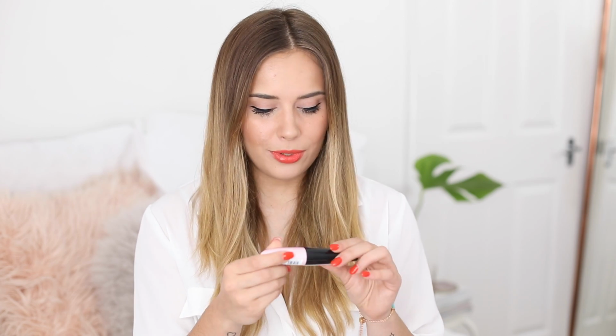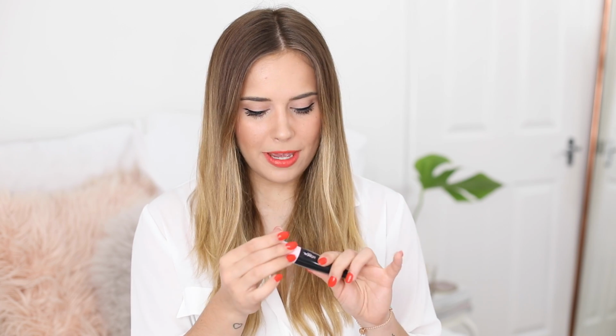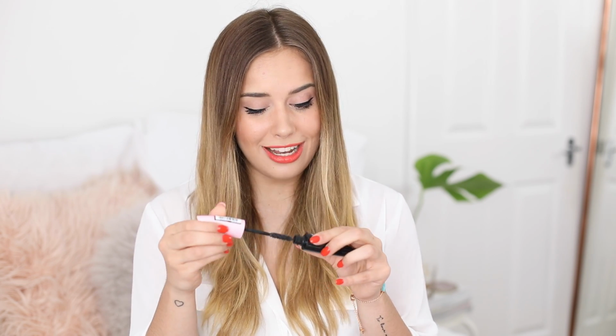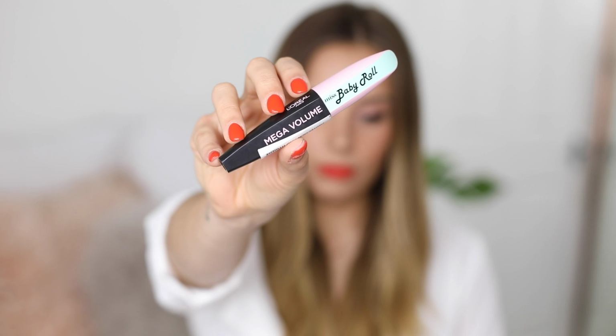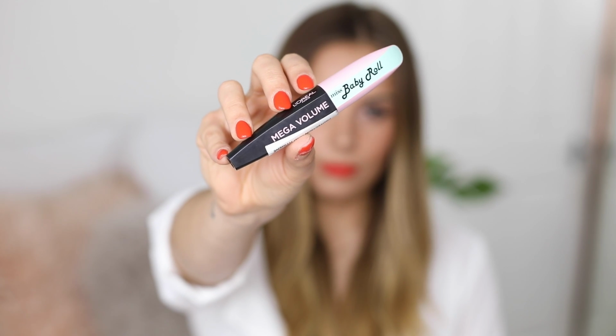The other thing I picked up was the L'Oreal Mega Volume Miss Baby Roll Mascara, and I didn't think I would like this necessarily. I wanted to try something new, and I thought this one could be good, but I thought it could go either way. You know, when you're like, this is either going to be amazing or really, really terrible. And I'm pleased to say, I think it's amazing. I really like it. It basically gives me the lashes that I aim to get every single day.